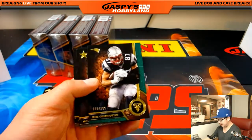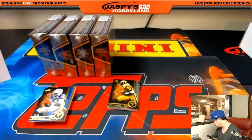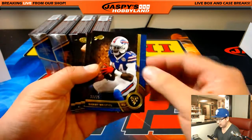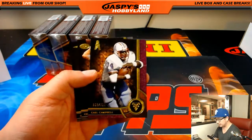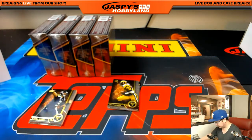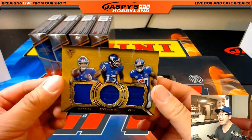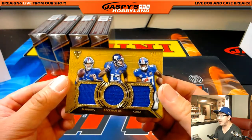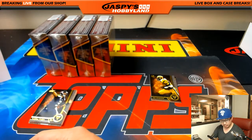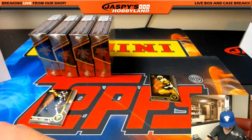/73 out of 232, Eric Dickerson. And Gronk out of 199, Staubach and Polamalu. /11 out of 25, Sammy Watkins. Out of 232, Earl Campbell, Kaepernick and Gronk. The relic is a triple relic, 1 out of 9. Eli Manning, Odell Beckham Jr., and Victor Cruz. Nice low number. Giants, Karen, with the New York Football Giants.